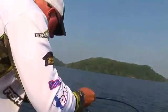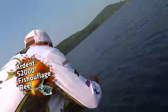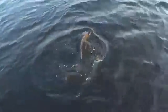Wow. Giant fish. Let that drag go. See? On that deeper ledge. Wow. Look at that. What is that? Big pike? Look at the size of that northern, eh? Look at him. That's what I call a pretty big northern.